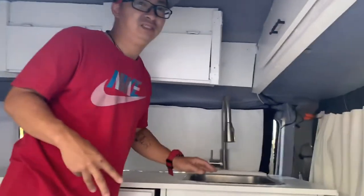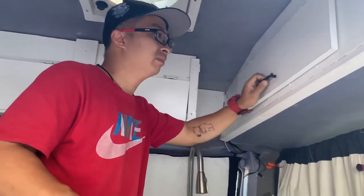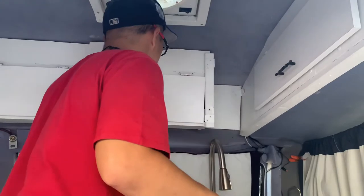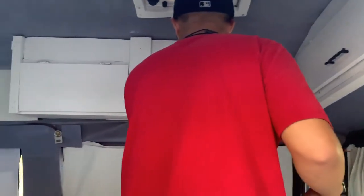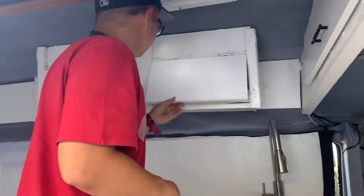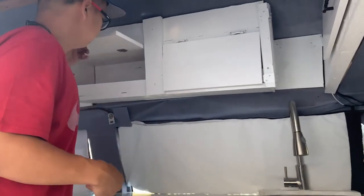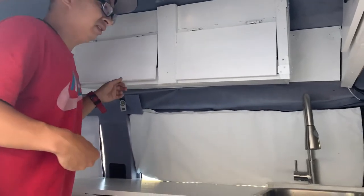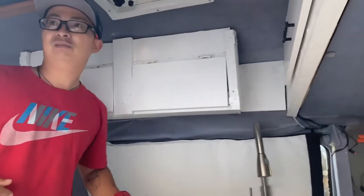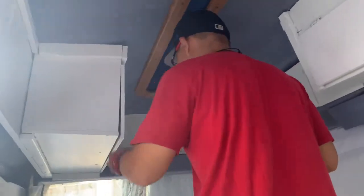We got storage everywhere. See, we got storage here. Got storage here. Okay, got storage there. Got storage here. We got more storage here. No, the other side. Oh, here's our bed, by the way.